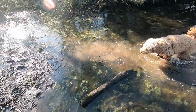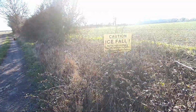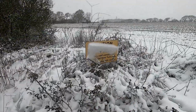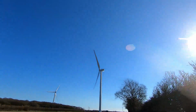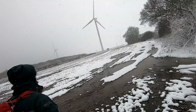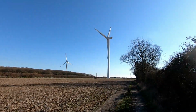Is that all cold on your willy, Mr. Preston? Yeah. That's the sign from last week during cold conditions. Well, last week, week before, 2 weeks ago. Ice may fall from the turbines. Please proceed with caution. Not a chance of ice falling off of these today. Wind's in a totally different direction as well. Interesting, though. We're going to wrap it up there.